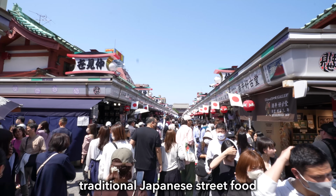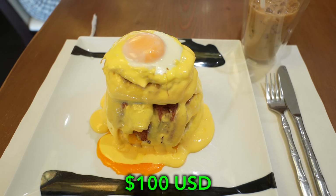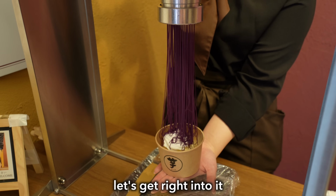Asakusa, the hub for traditional Japanese street food not too far from central Tokyo. Today we're gonna see if we can spend $100 with the street food we find here. Without further ado, let's get right into it.